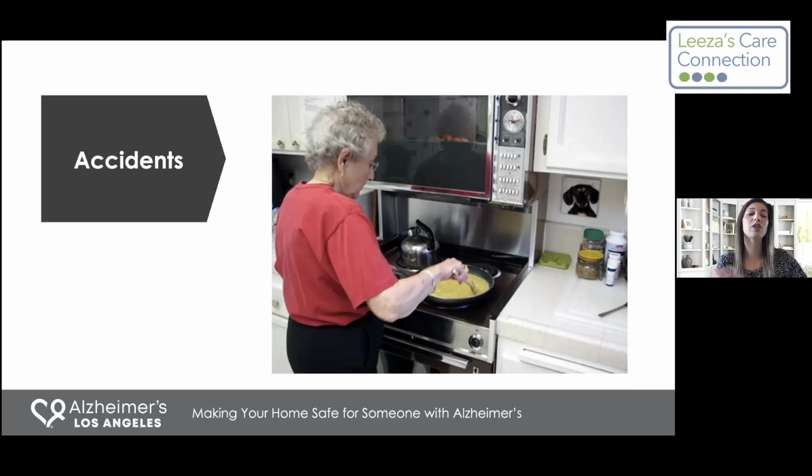So judgment is what we think about when making good decisions and bad decisions, right? Is it a good idea to put a fork in a working toaster oven? Probably not. Is it a good idea to put aluminum foil in the microwave? Probably not. But these are things that someone with Alzheimer's may forget because they are starting to lack good judgment. So they may forget that these are things that are dangerous.